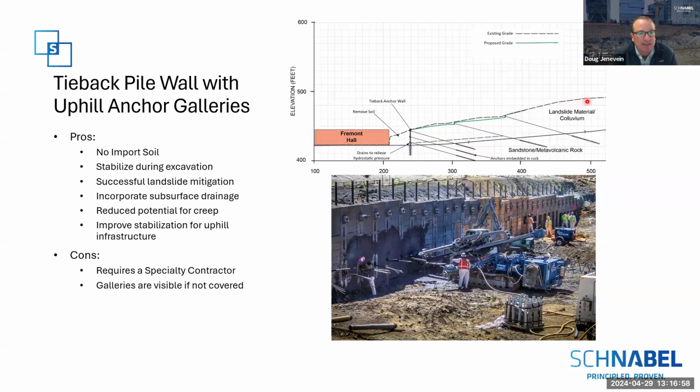This idea facilitated being able to construct it from the top down by stabilizing the slide in place. We could also incorporate subsurface drainage with the inclusion of some horizontal drains, and it reduced the long-term creep issues of the slide mass above the soldier pile wall. Disadvantages would be if the grading plan couldn't be accommodated, then some of these galleries would remain exposed and be visible on the hill after construction.